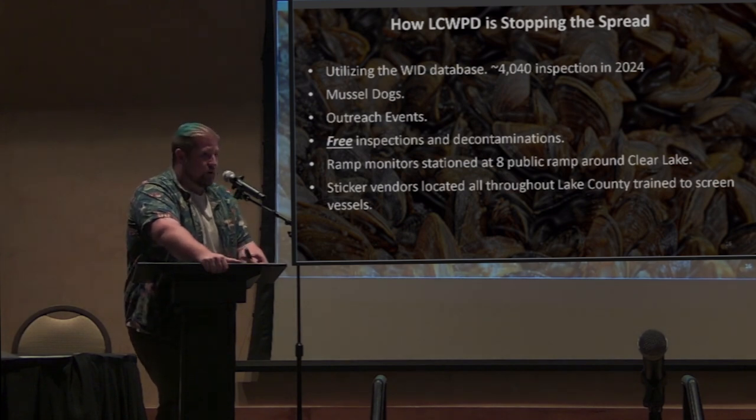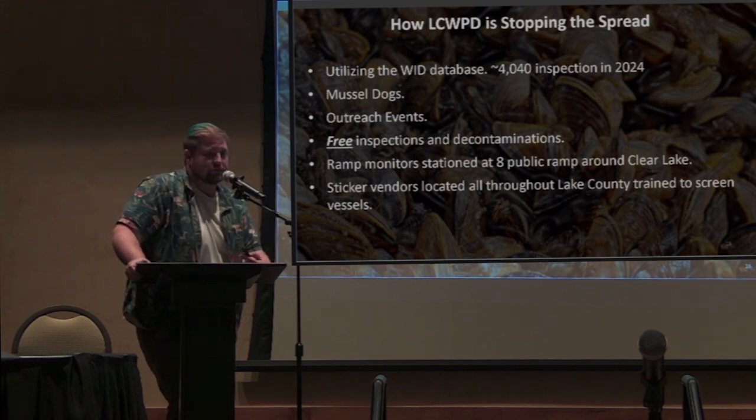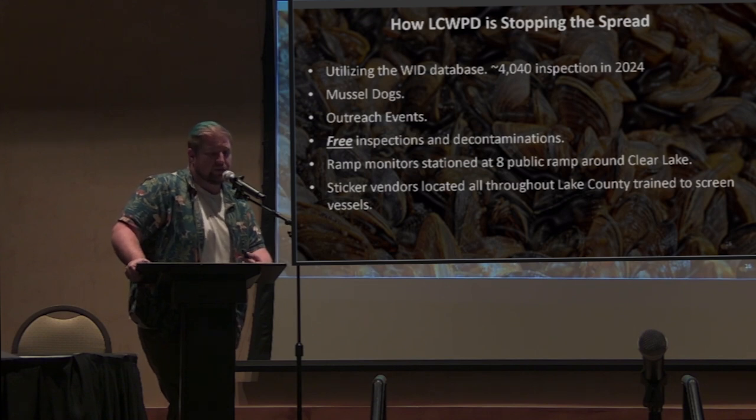And so how we're helping stop the spread here in Lake County is we utilize this app called the WID database. And it's a very useful tool for all of our ramp monitors. And hopefully soon in the 2025 season, I'd like to get all of my vendors on this application. It is essentially our screening sheet in digital form, where we can look up a boater's CF number or registration number for their vessel, and we can see what body of water they were in last, because it's all merit based on what boaters tell us about when and where they were in their last body of water.